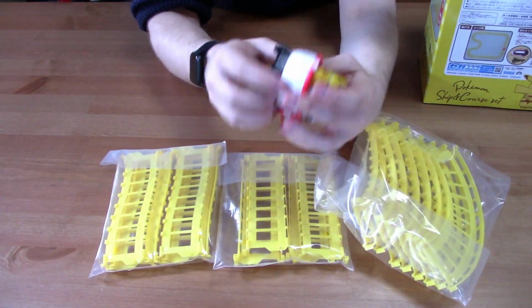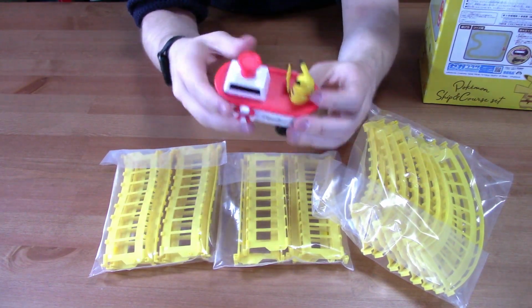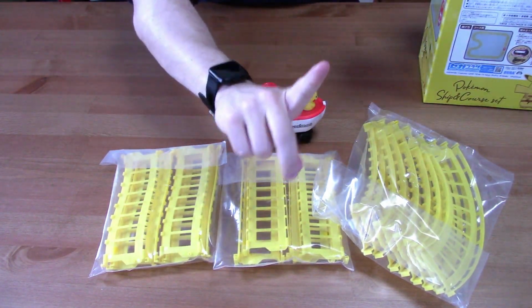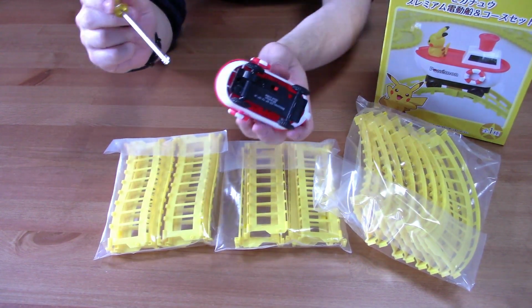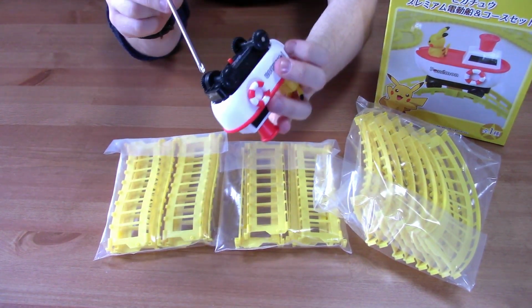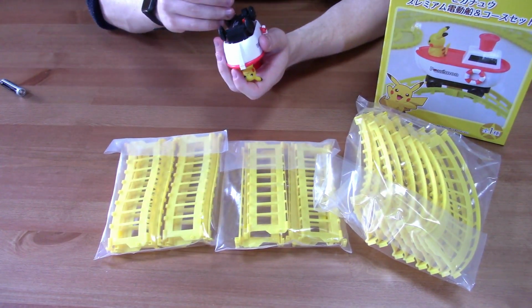Now, let's see if we can take this off. How do we do that? Maybe we should read the instructions. One second. Okay, sorry for that. I did realize that we need a screwdriver to open up the bottom. There is a tiny screw over here. So we should probably try to unscrew that.